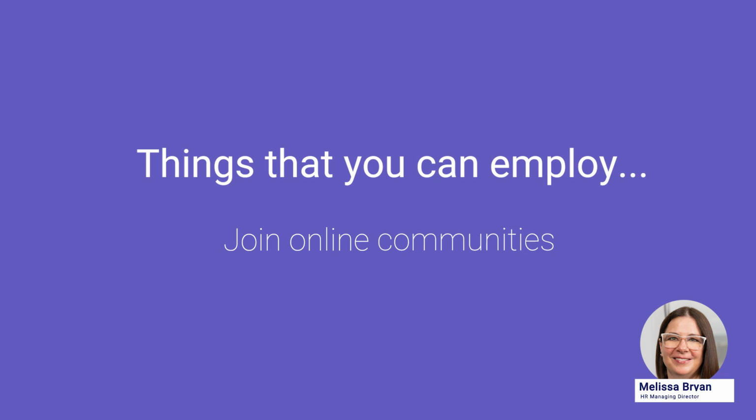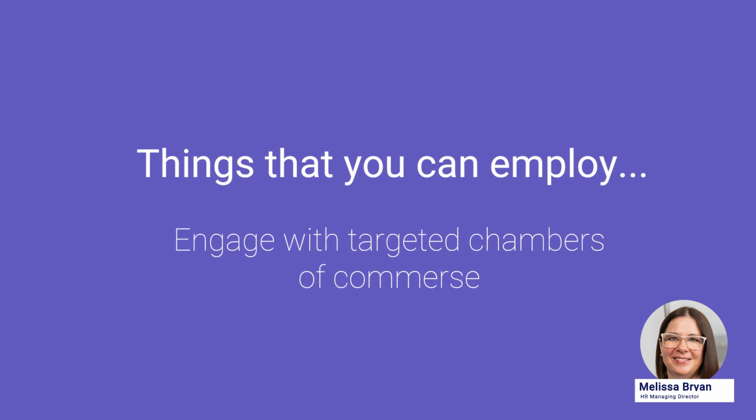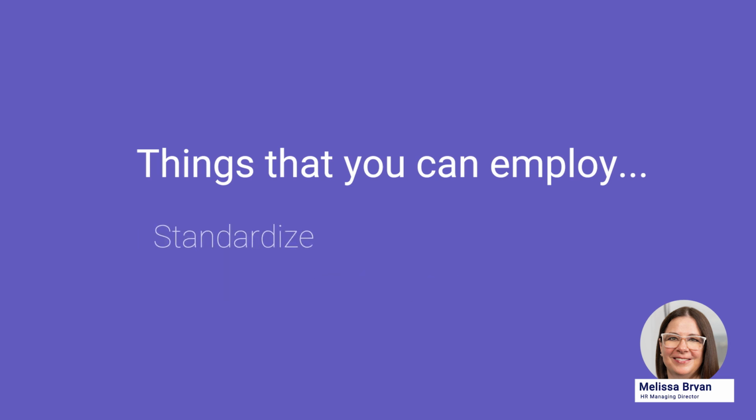Join online communities within LinkedIn, Facebook, Slack, etc., in your particular industry and engage, post. Use keywords to find the types of communities in which you want to belong and engage. Ask your hiring managers to assist. Engage with targeted chambers of commerce, HBCUs, and professional associations, all of whom have the type of audience that you're looking to tap into. Manually or using technology, remove identifiers in resumes before distributing them to the hiring team to reduce conscious or unconscious bias. Train your hiring team in equitable interview techniques and standardize your selection process. And seek diverse hiring teams.